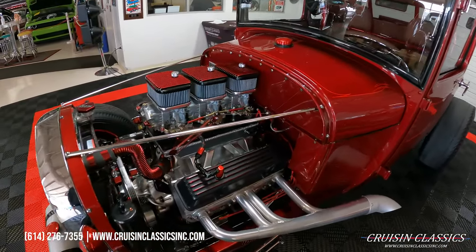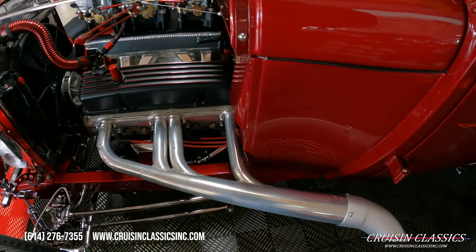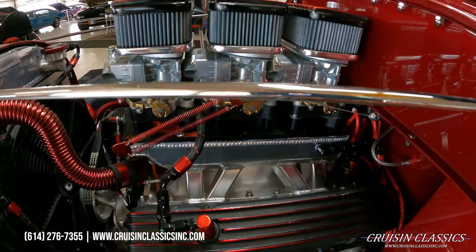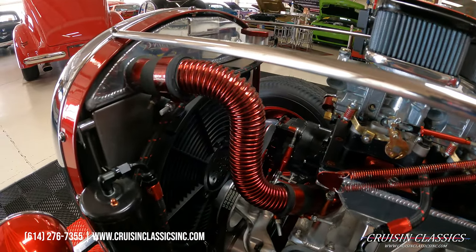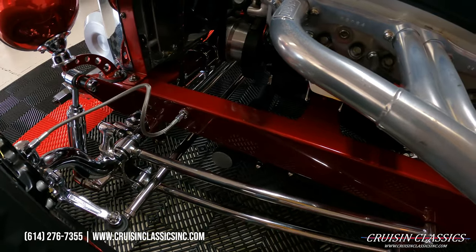Beautiful 350 in the engine compartment, tri-power. See the exhaust just comes straight out the side there. Really cool sheet metal intake manifold there. And again with the Holley tri-power setup. It does have an aluminum radiator up front, electric fans. Tons of chrome and polished goodies throughout this car.